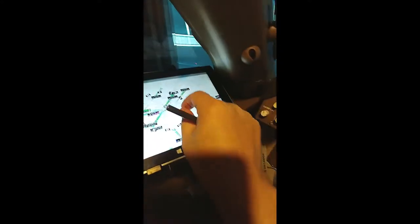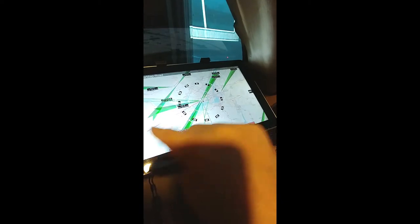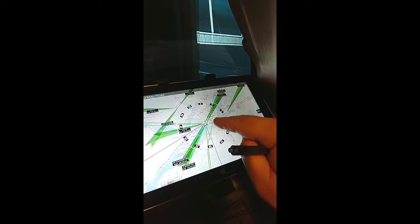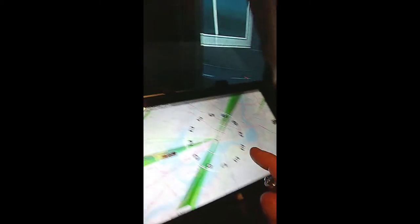So here to my left, we have the electronic flight bag where it shows us our flight plan in pink there, the airport we're in right now, and a very useful piece of equipment.